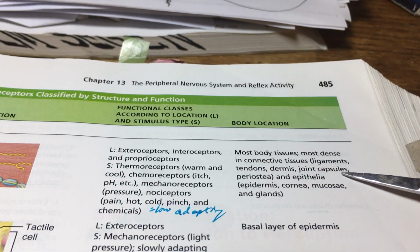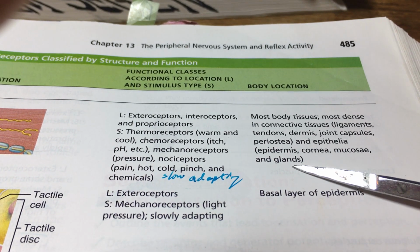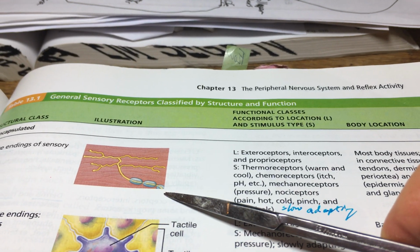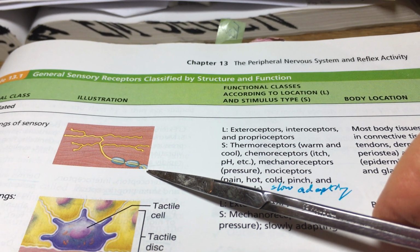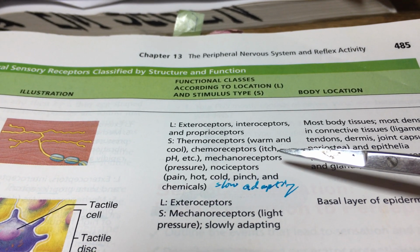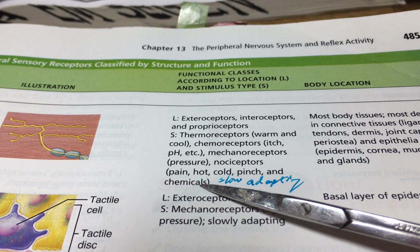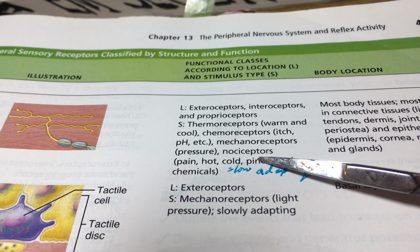Let's go slowly here so that we pick up all the details. First of all, we could find this in any part of the epidermis, in the cornea, in the mucosa, in the glands. These are free nerve endings. It's a very common usage of generating potentials in sensory neurons. And so the idea here is that we're feeling our way, as it were. We could be sensing hot, cold, pain, pinch, various chemicals.